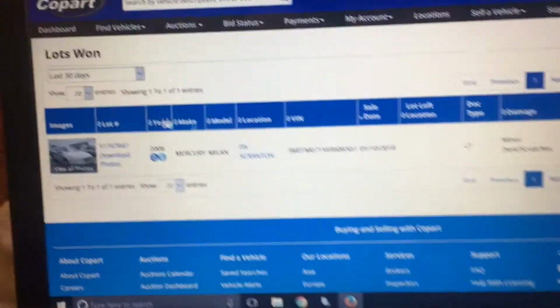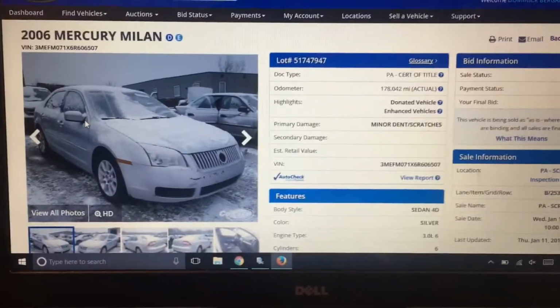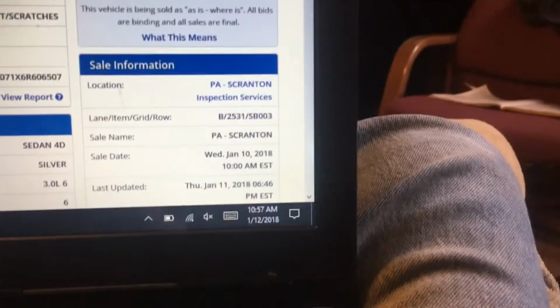So that's pretty cool. So basically, we click on the lot, and this is some more information on it, where the car's located, everything like that. So basically, the car's paid for now, paid over the internet. They could take money orders in person, I guess, and stuff like that in the office. You can call them, and once it's paid for, you can go pick it up. That's it. It's really simple.